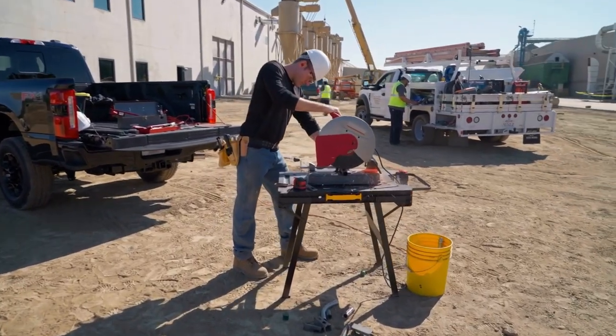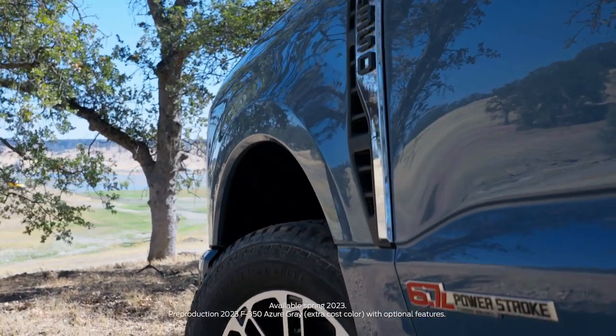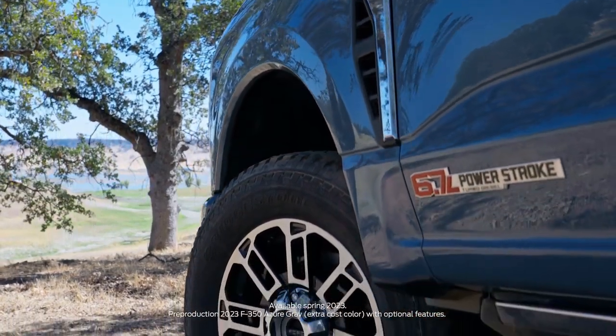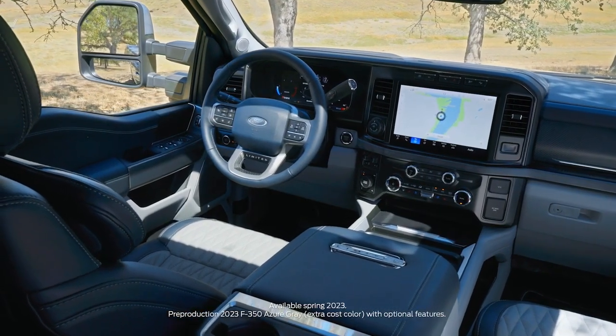The Ford has a new look that is more sleek and sophisticated than before. It has a new grille that is more refined and elegant, LED headlights that are more sharp and bright, and a new hood that is more sculpted and muscular.